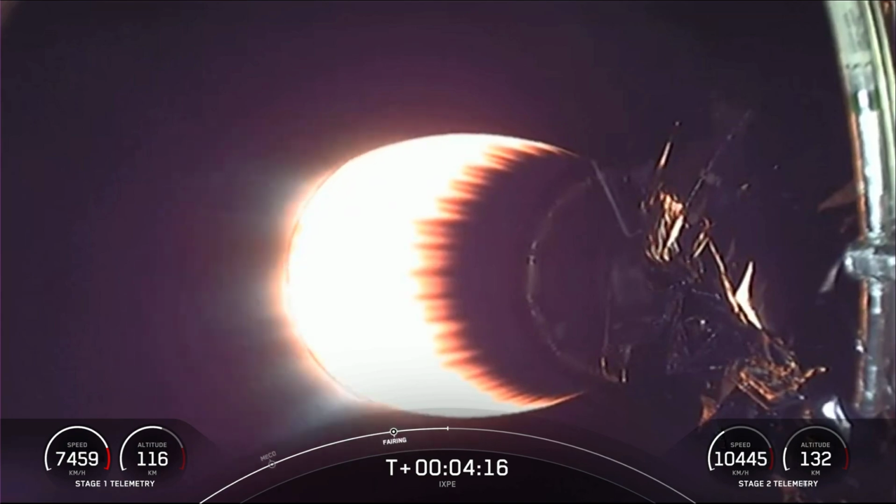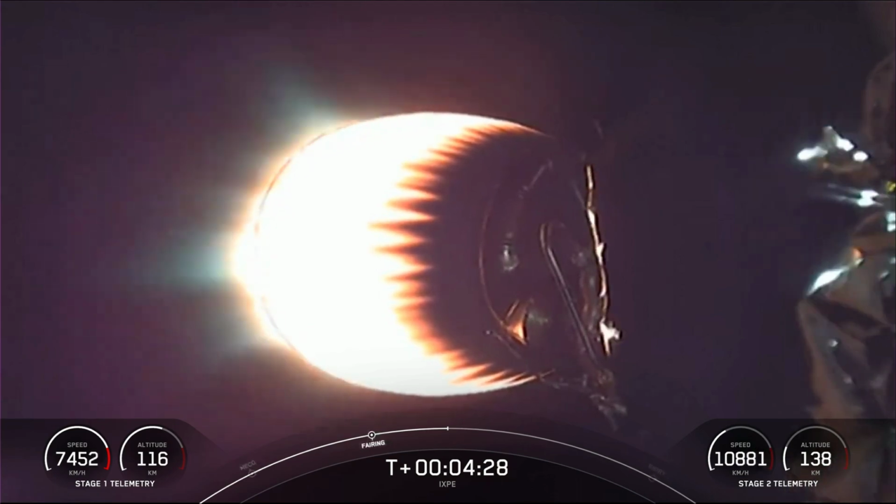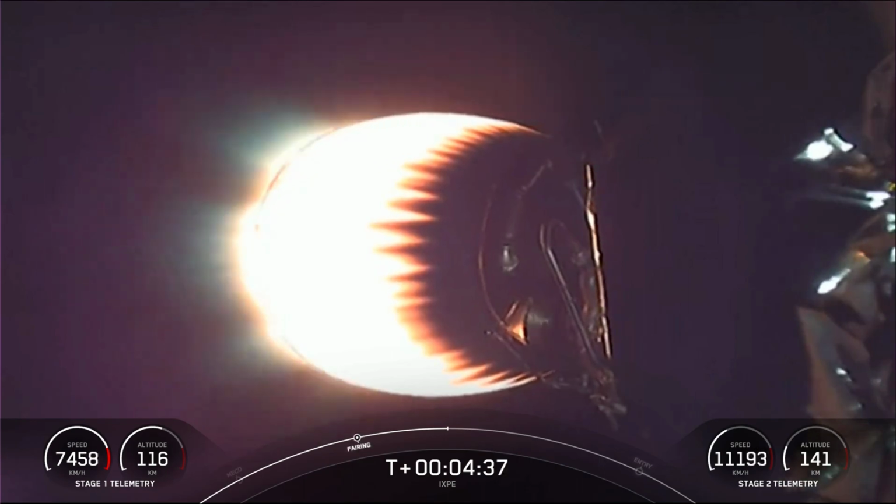So if you're just joining us, welcome. We're about T plus 4 minutes and 20 seconds into today's mission. Acquisition of signal, Bermuda. On your screen is a view of the Merlin vacuum engine on the second stage. It's completing its first of 2 planned burns to take the IXPE satellite into an initial parking orbit.